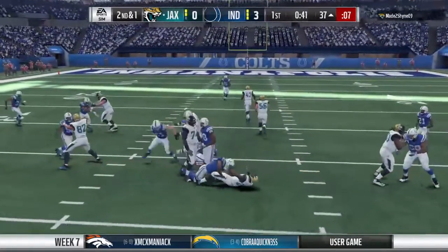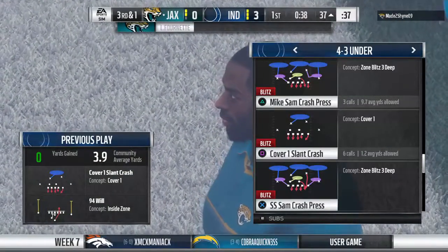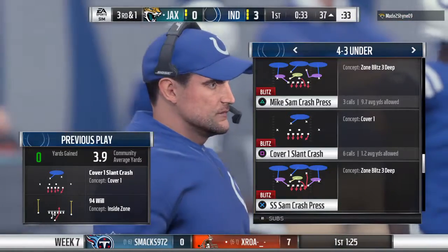Second down. Here's Fournette. And he is met at the line of scrimmage, and he goes down right there. No gain on the play, and now they're faced with a 3rd and 1.